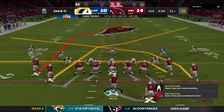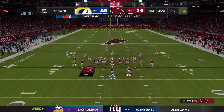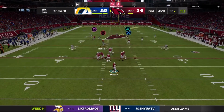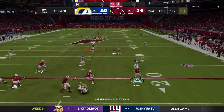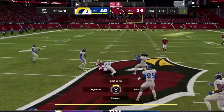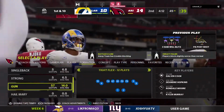After the loss to start out, here's 2nd and 11. On play action, it's Murray. Escaping the pressure right. He's got Njoku over the middle. And he'll be taken down, but not before they work it across midfield.